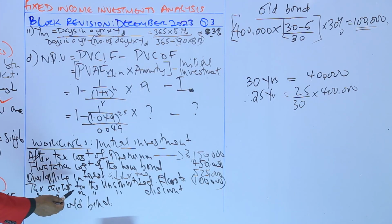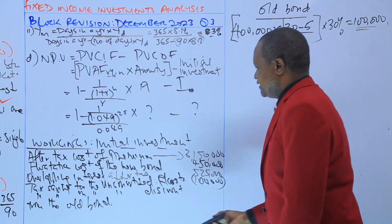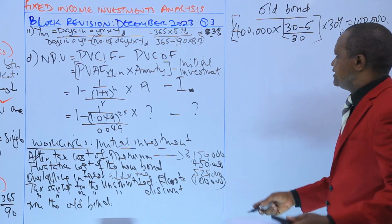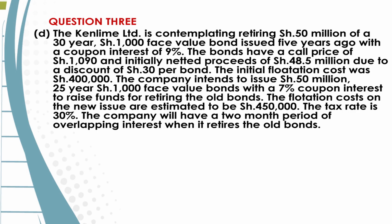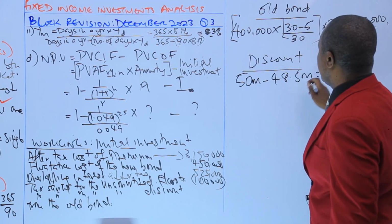Then moving on to the tax savings on the unamortized discount, the same logic we'll use here. First of all, we calculate the discount. And it's quite simple. The par value is 50 million. The company is contemplating retiring 50 million. That is the old bond. What was the discount on the old bond? The discount on this old bond will be this par value minus the amount that was received. In sentence number 2, we read that initially netted proceeds of 48.5 million. So the discount is 50 million minus 48.5 million. That will be the discount.